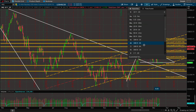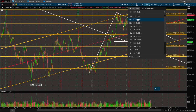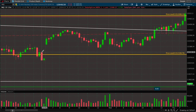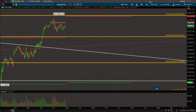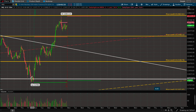So let's look at maybe 180-day, 1 hourly, and we will try to actually even go further, and we'll look at 5-day, 15 minutes. So what happens when, so this is the market here. Previous day, let's even go to 10 days, 30 minutes to have a better view.